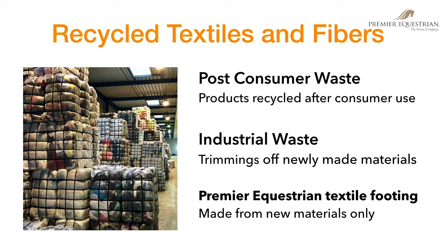Our company only recycles footing products to certain standards. Our textile footing processes only use newly made materials. We have SDS reports on all our products, and each formula is the same every time. Our products are safe, functional, and we are the true textile footing supplier that has safety and function at the forefront of our materials. We're looking out for you and your horse's health.